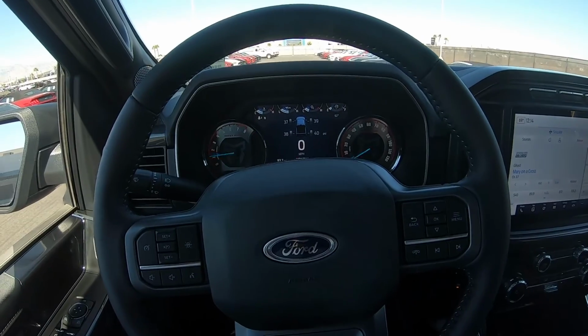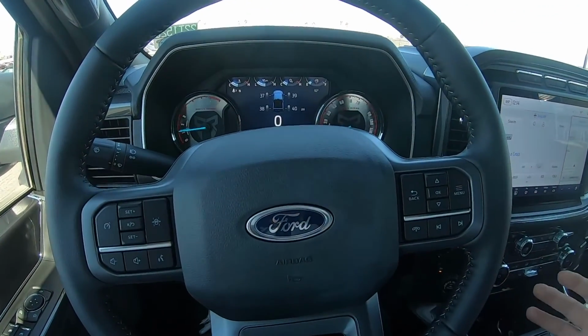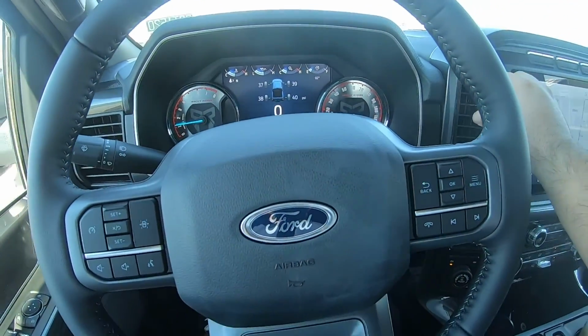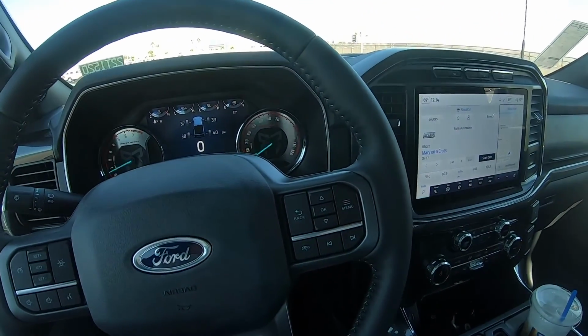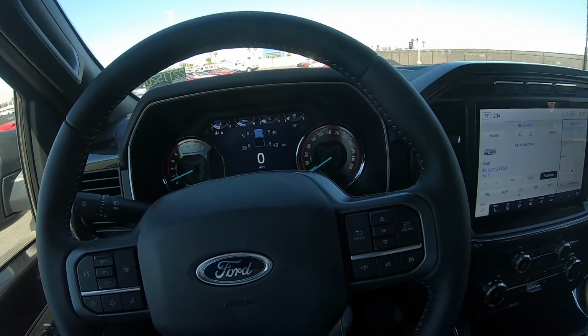Honestly, for a daily driver truck that can also do things and is very capable off-road, this is a nice truck. What more do you need? Let's be honest here. This thing will get you to work, and it'll get you to whatever campsite you want to get to. Doesn't matter where you are in the remote wilderness.